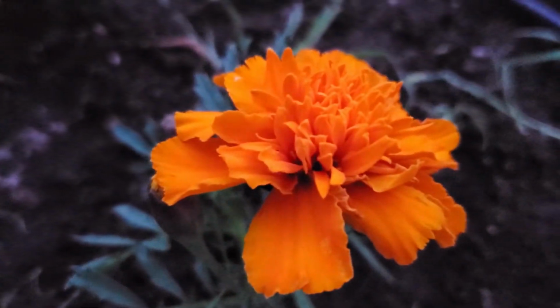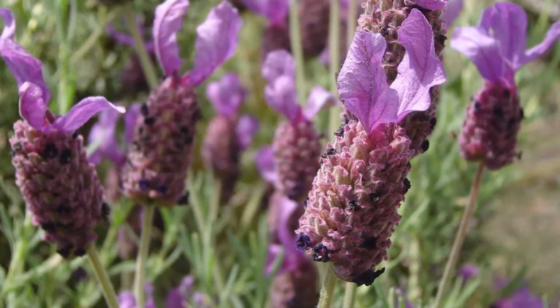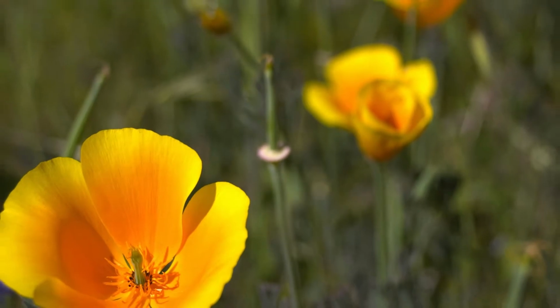You can plant almost any kind of flowers you want in your garden, but some are better than others, especially for deterring pests. Things like marigolds, nasturtiums, or lavender are really good choices. Also, planting California poppies, because those grow really well here in the desert, is a really good option for putting your companion flowers into your garden.